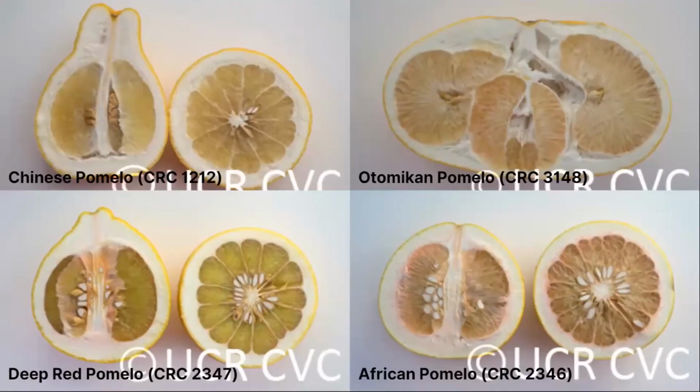I also saw some very interesting varieties such as the Chinese pomelo and the Otomican pomelo, which have very unique traits. This Chinese pomelo accession is pear-shaped, while the Otomican pomelo seems like it has multiple sets of fruit inside. However, I think the Otomican pomelo is actually a hybrid named Citrus X sinograndis. Later on, we will see that the commercial classification of pomelo may also include other species or hybrids as well.